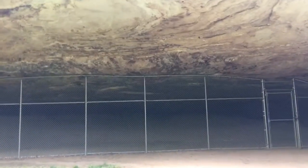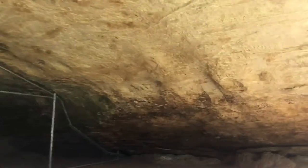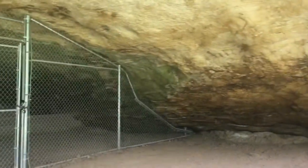I'm bouncing around a lot as I walk. But I'm pretty sure this cave is made of sandstone. A lot of the caves in Missouri are limestone. I think this one is sandstone. But that's as far back as it goes.